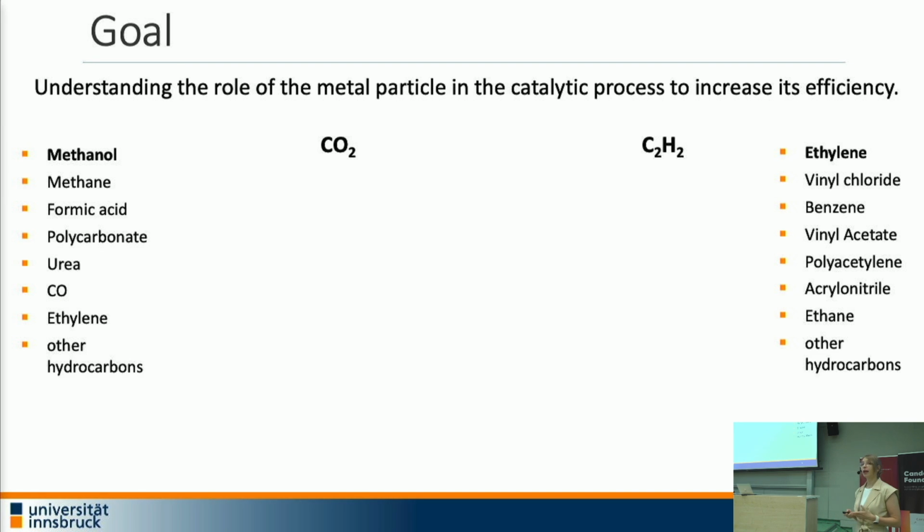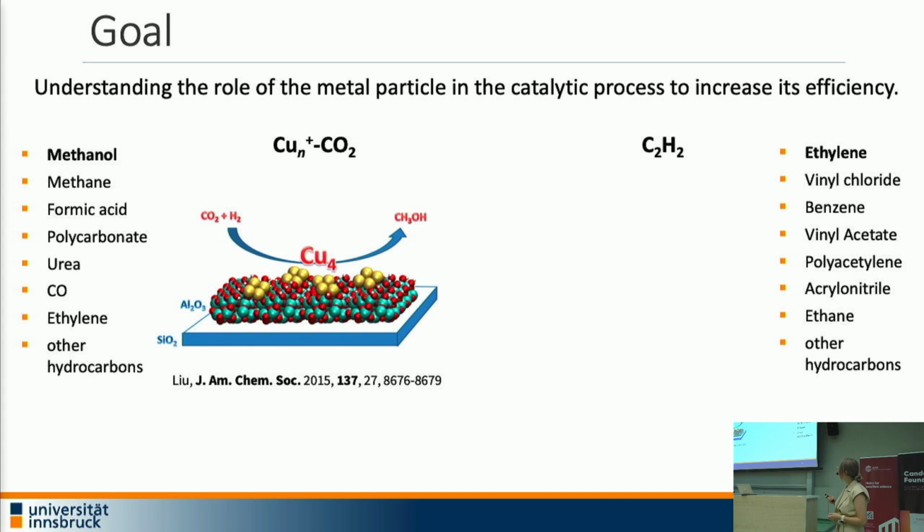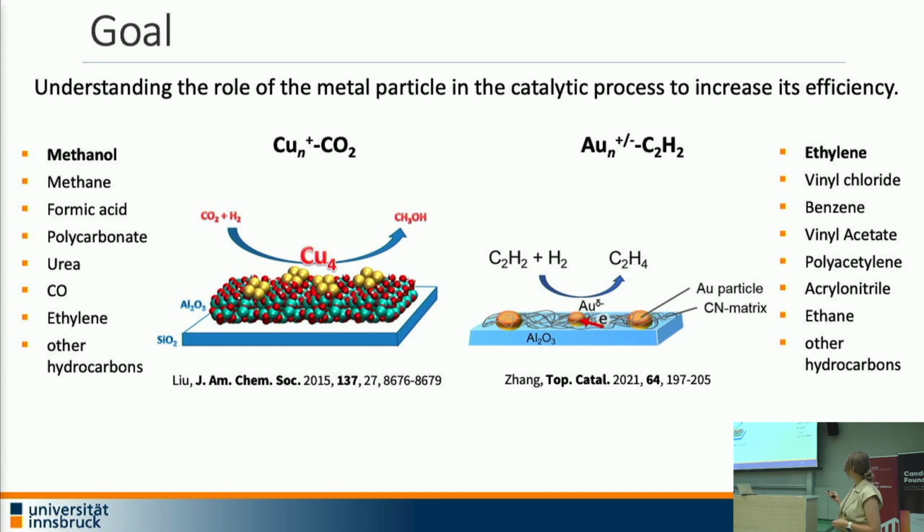So if we look at a quite not simple reaction, but a hydrogenation reaction, for example, to produce methanol from CO2, it has been shown that Cu4 can be a good catalyst and can also lower the required pressure for this reaction. And for the hydrogenation of acetylene to ethylene, gold is a promising one.